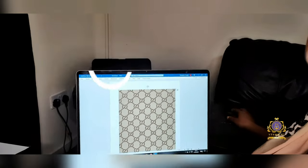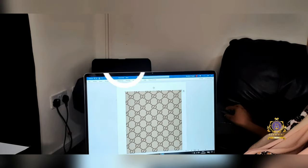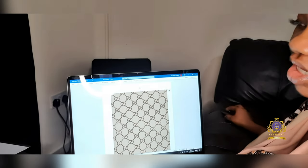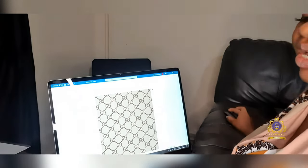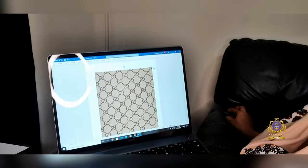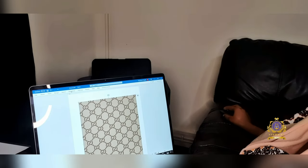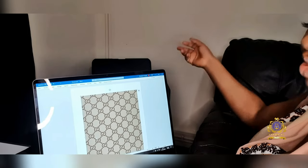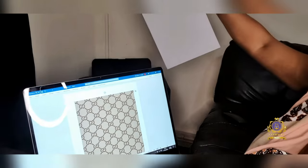And then I save it in whatever name or title I want to save it as. Usually I save it as Gucci print image, so that if I want to have a similar product or similar order to create, I can have it ready to go. So I save that, and this is what I'm now going to print. I will now send it to print on my edible printer.